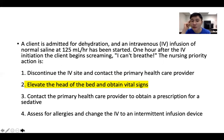Usually when do we discontinue the IV site? That is when the patient is experiencing an anaphylactic reaction, or an allergic response to the medication. That's when we discontinue the IV site. Or the patient might have infiltration or phlebitis, meaning the fluid is leaking outside the vein. That's when we discontinue the IV site and contact the primary healthcare provider. But in this case, the patient cannot breathe, so the first priority answer we pick has to be how to help them breathe easier.